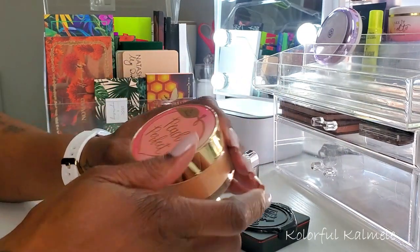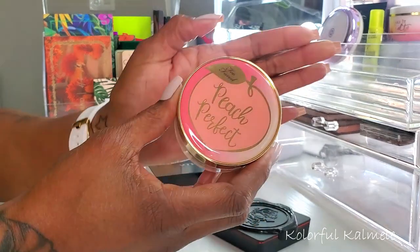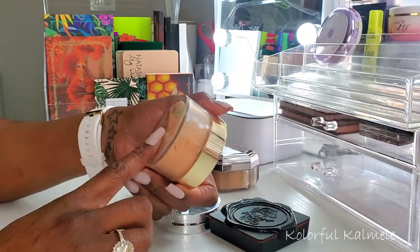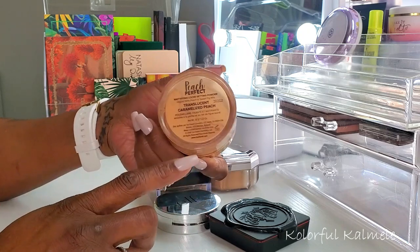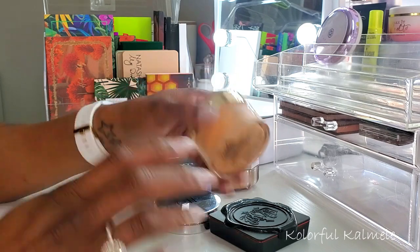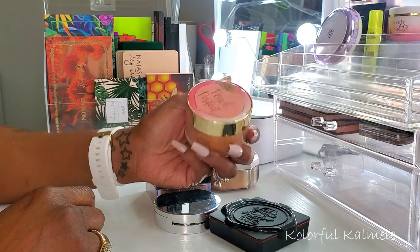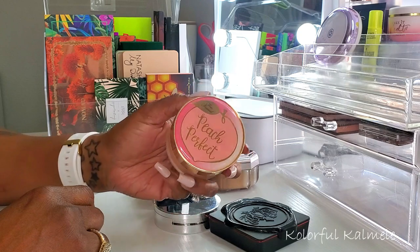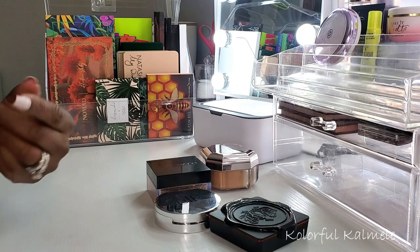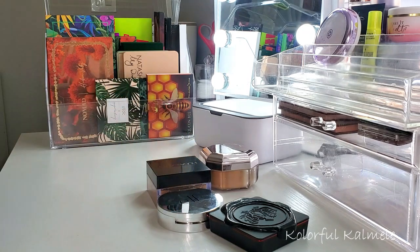Next, I have here my Too Faced Peach Perfect. This is a loose setting powder. Love this stuff. Let me hold it this way so y'all can see it. It's a very, very nice loose setting powder. It's translucent caramelized peach, so it does have some tint to it. This stuff has a strong scent of peach too, so if you don't like perfumed makeup, then you probably won't like this. I really like this stuff. It looks really nice under my eyes. I like using it. I might keep this too.